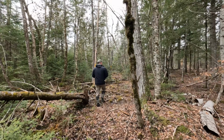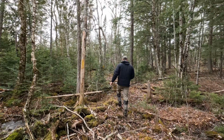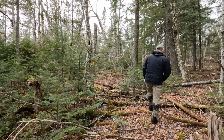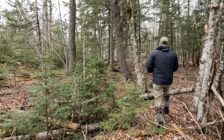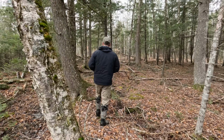So we're walking down the southern boundary now, and this side is painted yellow. We remember the other side, we had a red blaze line for about 2/3 of the line. This one here is yellow. And we're going to walk back up into this older growth timber again, off the boundary a little bit.